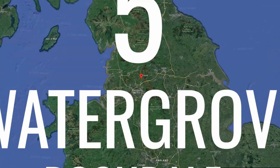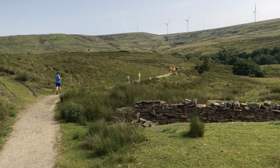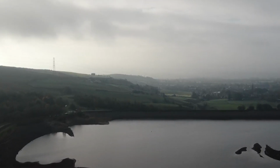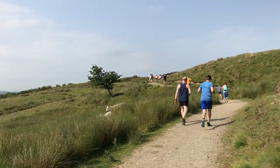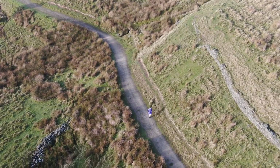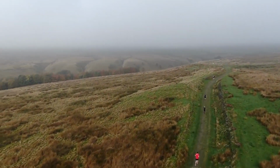But for now, here is number 5 of the toughest park runs in the UK. Watergrove Park Run in Rochdale in Greater Manchester takes 5th place. Set against the beautiful background of the Watergrove Reservoir, this course is run on a mixture of loose and stony bridleways and cobbles. On a good day, it has views right out across Manchester and the hills of the Peak District. This is an out and back route in the shape of a letter Y, so it has 2 turnaround points and a hill so steep it's almost considered a fell run.